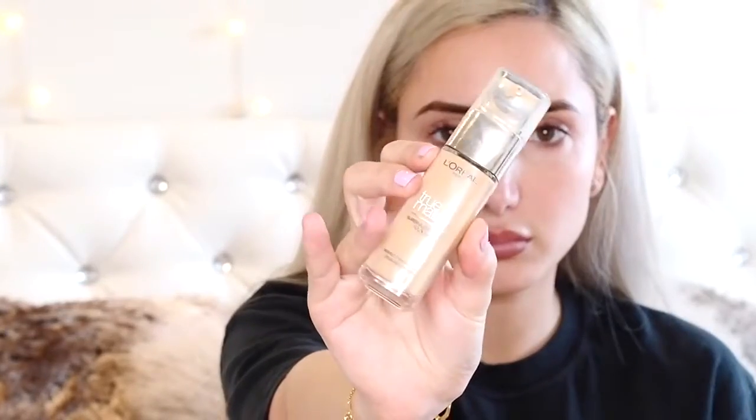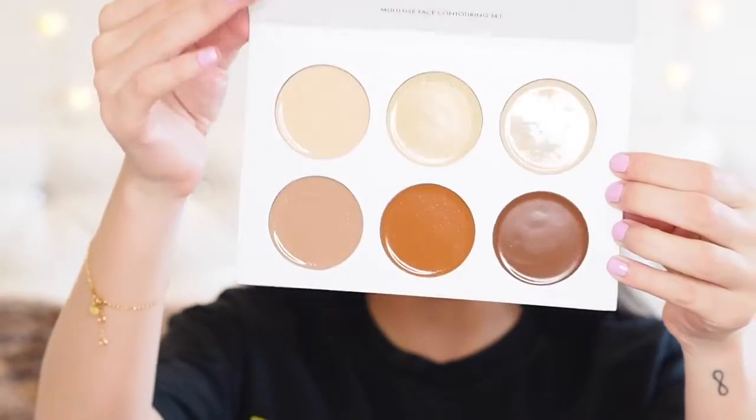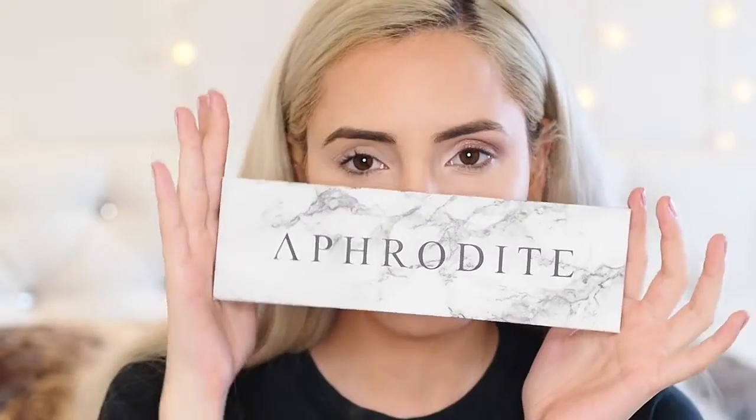Then moving on to foundation, I'm using the True Match L'Oreal foundation, which honestly, guys, I cannot stop using at the moment. This is my new favorite foundation. I honestly love it for everything, all round, staying all day, coverage, everything. It's amazing. I've used the contour kit. I go into more detail in the other looks, so I've skipped that for now.